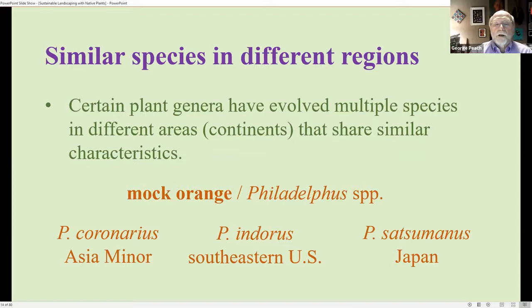But a number of these are found in the western U.S. as well. Now, some of those western varieties may not be suitable for Ohio just because of how different our climates are.